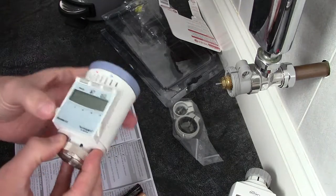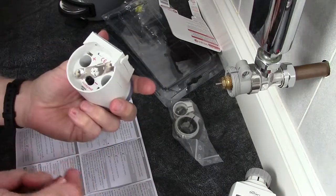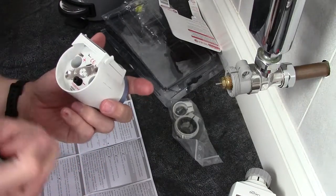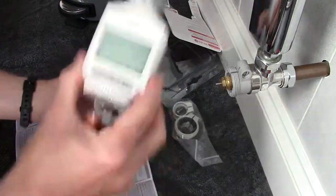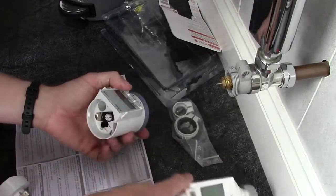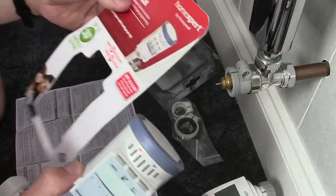So we lift these two flaps up and pull the base out, and that gives us access to the batteries. I'm using Duracells. Don't use rechargeables. You should, but it doesn't work well with these things. I noticed, it might be just the Pegler one, that the batteries seem to go flat within about 6 months, and they should last over a year. I'm not sure if it quotes on here how long the batteries last for.